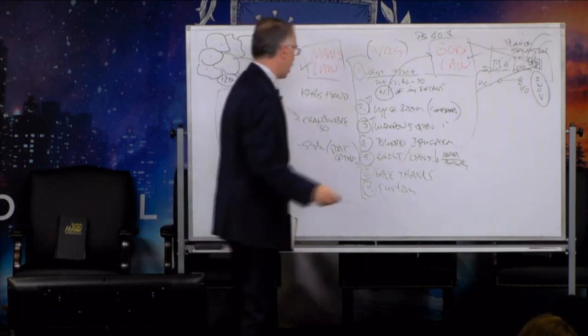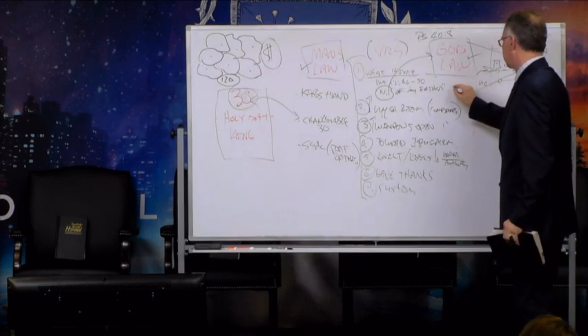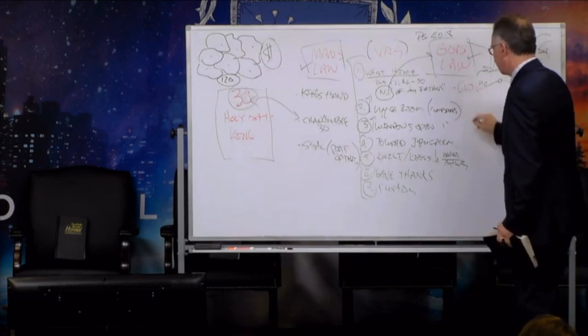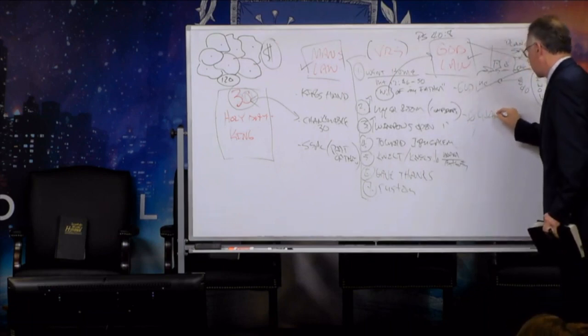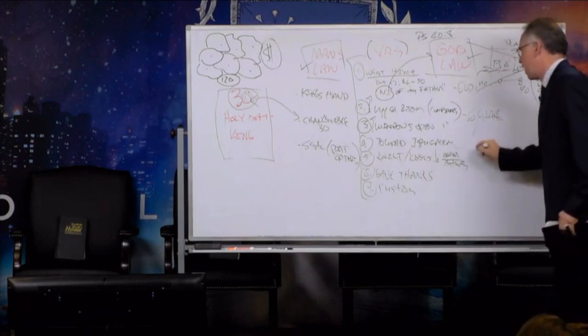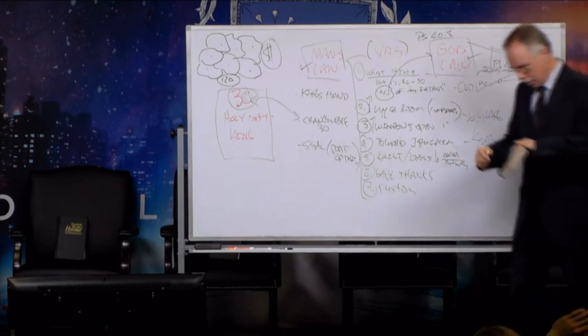What about God's law? Who writes God's law? God writes it. Is it changeable? Doesn't change. Does it have a seal? It has a seal. Kind of interesting, this showdown here. And let's see how it plays out in the story.